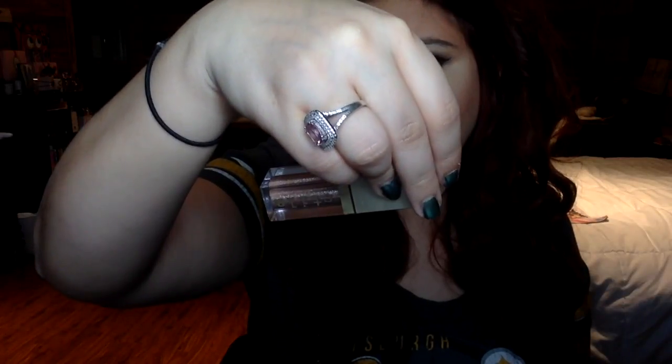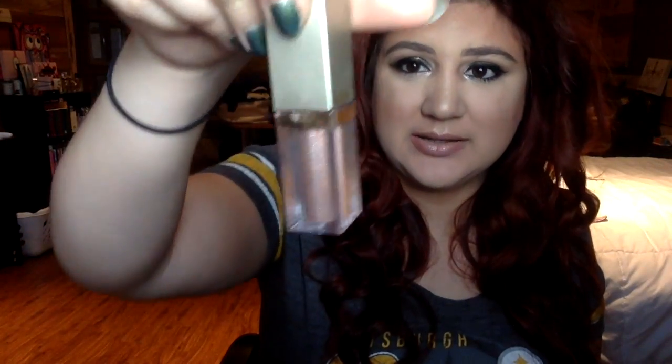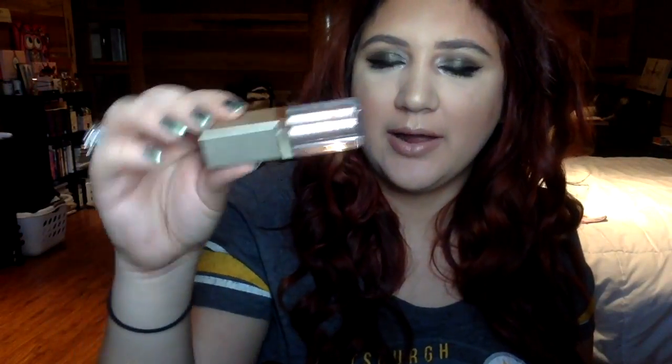I'm sorry, guys. All right, next I have the Stila, what is this? Magnificent Metals Glitter and Glow Liquid Eyeshadow. I got the shade Kitten Karma because I like the shade Kitten and everything from Stila. Very champagne-y. This is really pretty glitter. I know some people have been having issues with it.